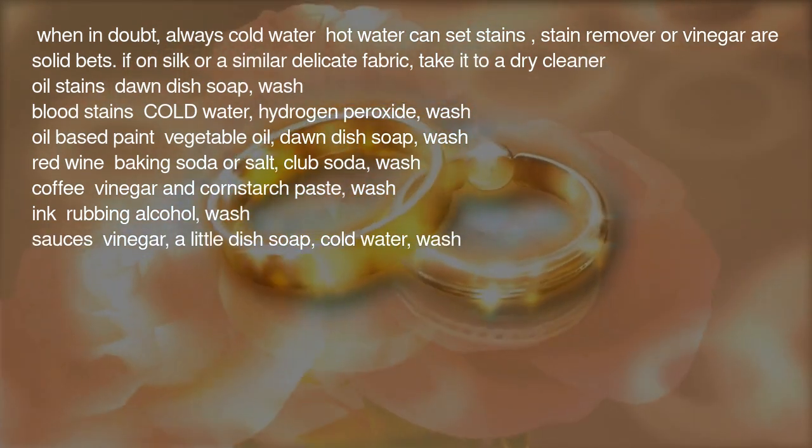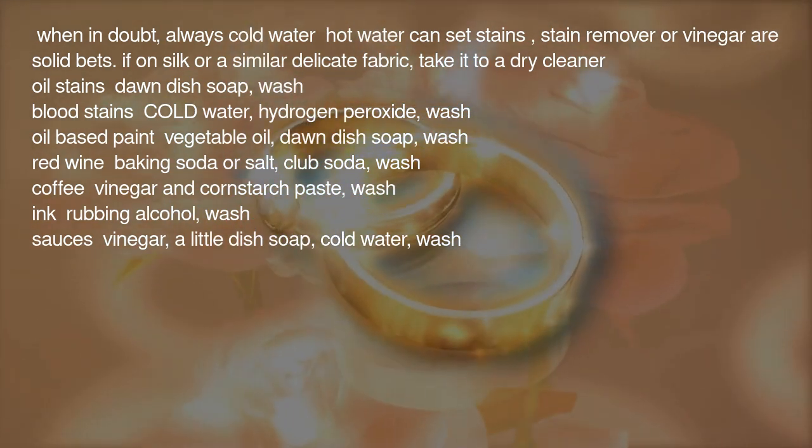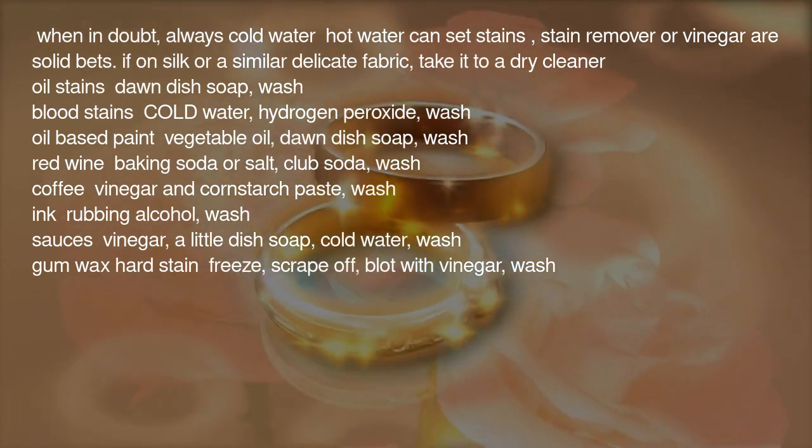Sauces: vinegar, a little dish soap, cold water, wash. Gum or wax: hard stain, freeze, scrape off, blot with vinegar, wash.